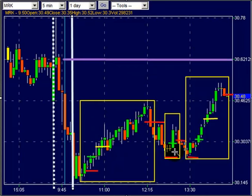Two little dojis in a row. Get a penny above. Buy it with a stop here. It gives us a little short, sharp move. And just as we're moving this thing to no lose, it pulls back and we scratch out on the second trade. No harm, no foul.